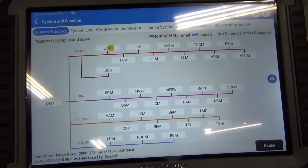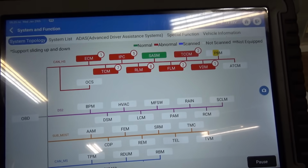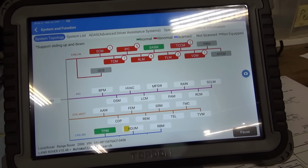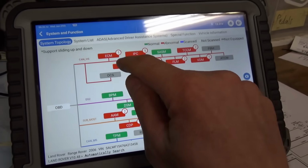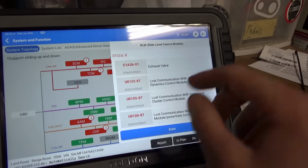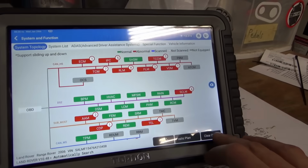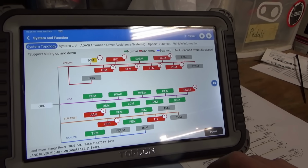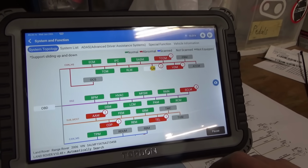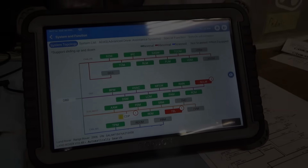Alright, here we go. Smart scan. Let's see if the TCM is online. Yes. And the height control module. So we'll let it finish scanning, clear out all the codes, start up, see how it drives. Okay, so TCM had lost comm with everything, and then ride level module, communication bus off. So let's clear everything out. Green. I'm sure it's going to be green. Then we'll do a key cycle, scan it one more time, and then finally take it for a test drive.